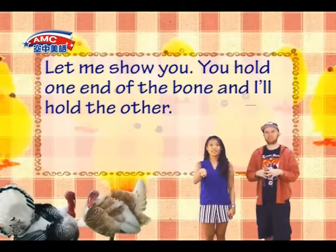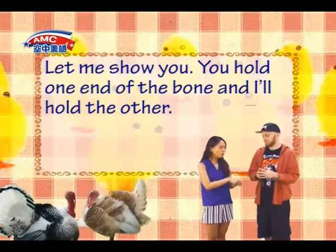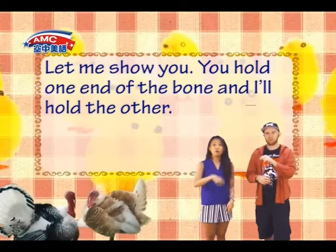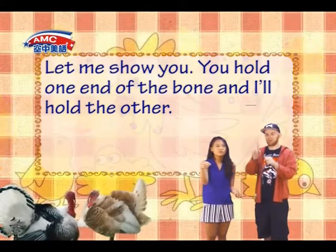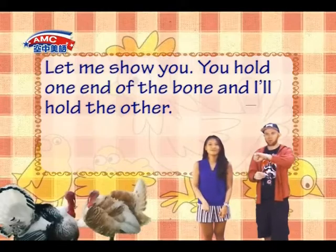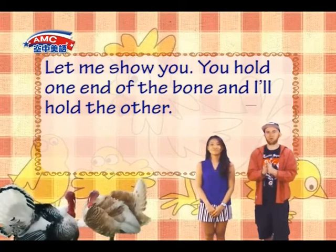所以呢，这边就说了，让我来示范给你看哦。你拿着骨头的另外一端，you hold one end of it, right? Yep. And I hold 我拿着另外一端。Remember, it's kind of in the shape of a Y. So you've got the part sticking down, but you got the 2 up at the sides. So I hold one, you hold the other. What's next? Well, first, let's go to our next power word.